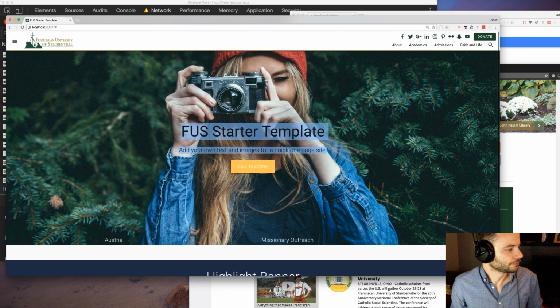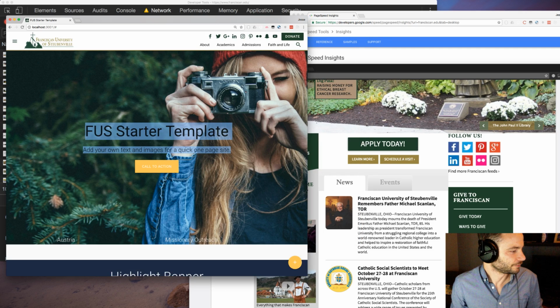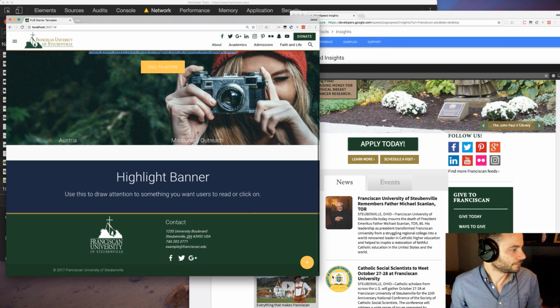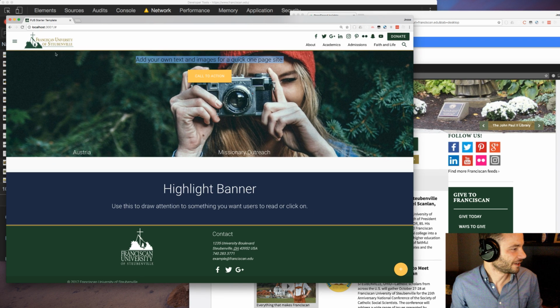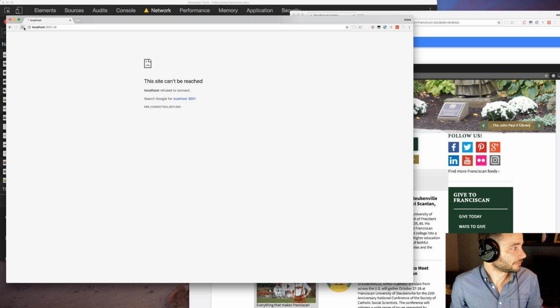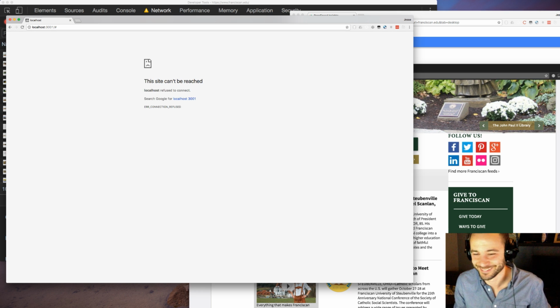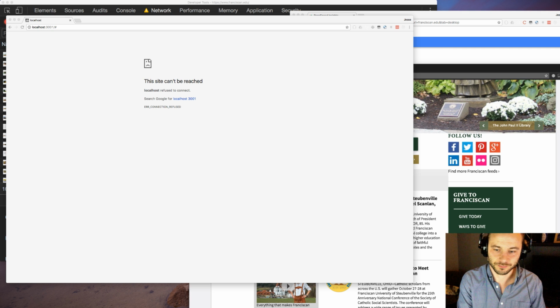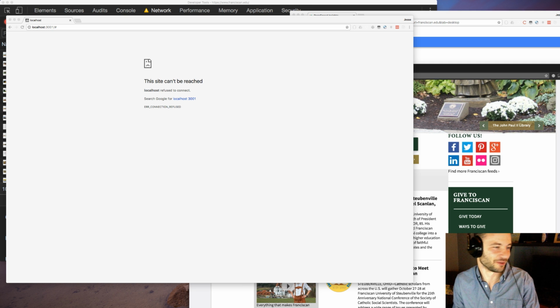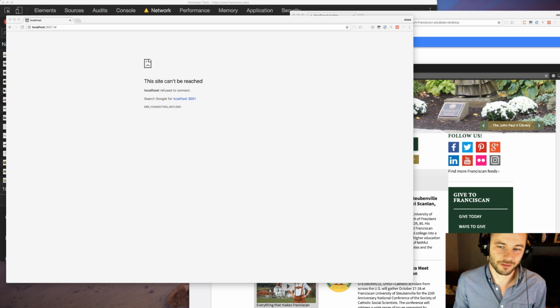Whoa, that's weird. That's really weird. I haven't seen that happen before. That's crazy. I've honestly never seen that happen. I don't know what happened there. I guess I turned off that server. Oh, that's why. I didn't have any of my NPM modules installed for that project, and so my gulp server wasn't running. So anyway, I'm installing things on my other screen here.